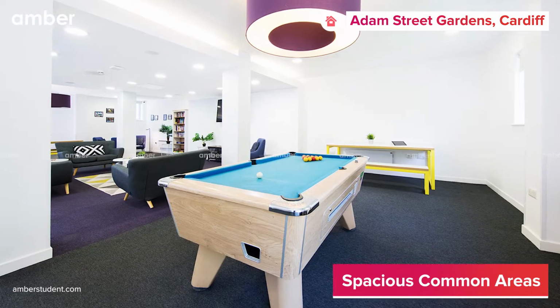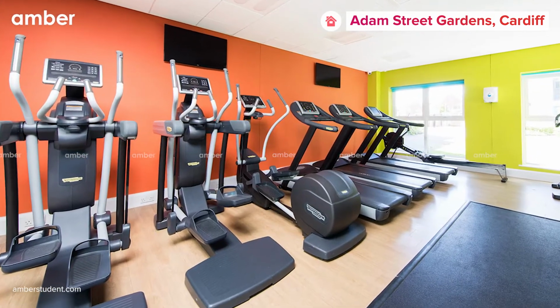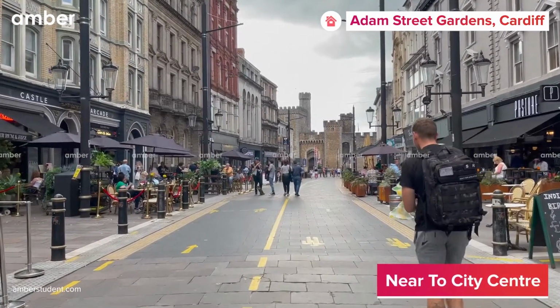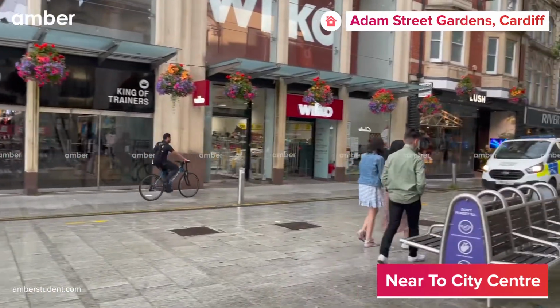If you're feeling active, play a game of foosball or head along to the on-site gym that is free to use whenever you feel like it. With the city center just a short walk away, you can head out to the various pubs and restaurants in the area or go shopping at the various chain stores.